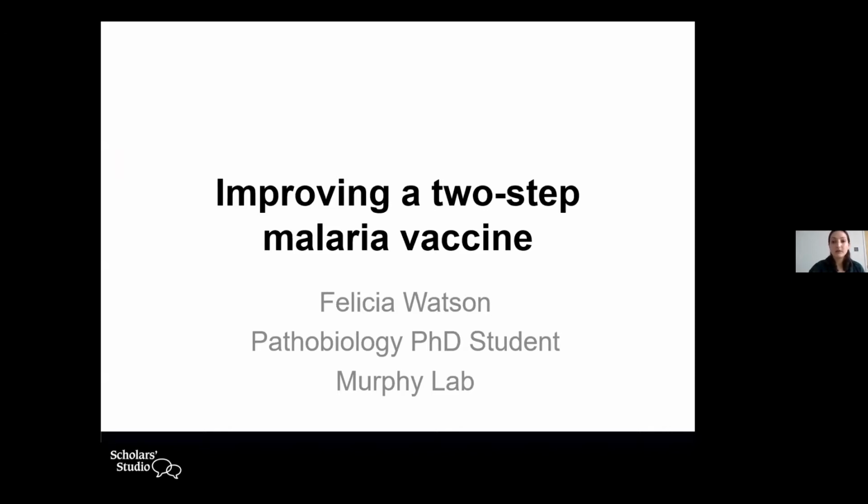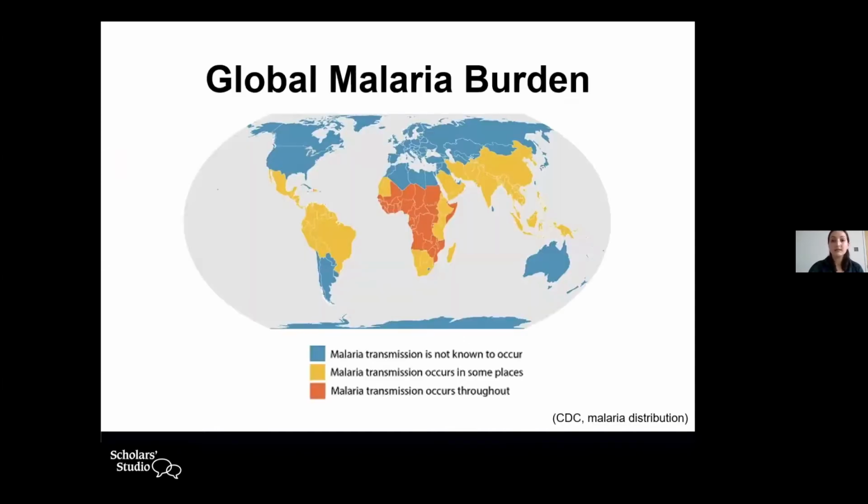Today, I'm going to tell you about my research on improving a two-step malaria vaccine. Malaria is a disease that causes an estimated 229 million infections and 400,000 deaths each year, and most of these deaths occur in pregnant people or children under 5. Over half of the world lives in areas at risk of malaria, so better vaccines are urgently needed to save lives and reduce infections. However, due to the complexity of the malaria parasite, vaccine development has been extremely difficult.